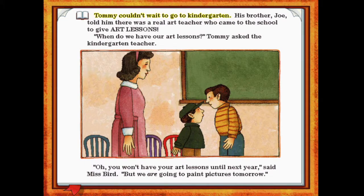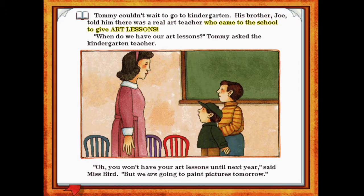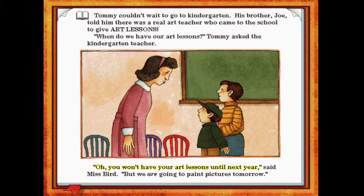Tomie couldn't wait to go to kindergarten. His brother, Joe, told him there was a real art teacher who came to the school to give art lessons. "When do we have our art lessons?" Tomie asked the kindergarten teacher. "Oh, you won't have your art lessons until next year," said Miss Bird. "But we are going to paint pictures tomorrow."